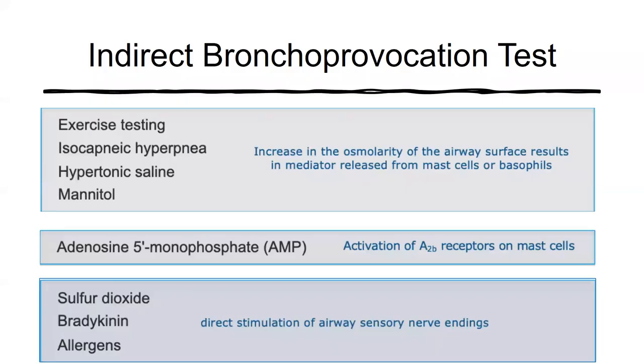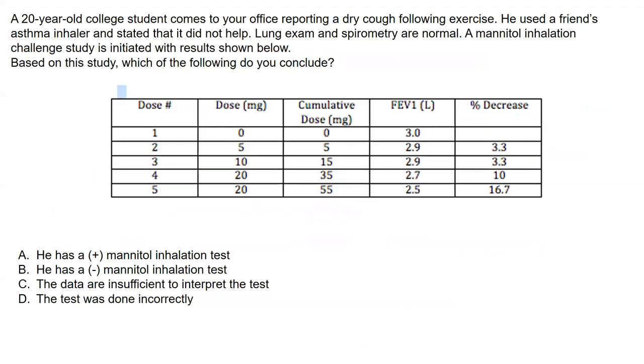So indirect bronchoprovocation tests, there are a variety of them. We end up doing exercise testing here, but there is mannitol testing and hypertonic saline available on the market, and some of the other ones are available as well.